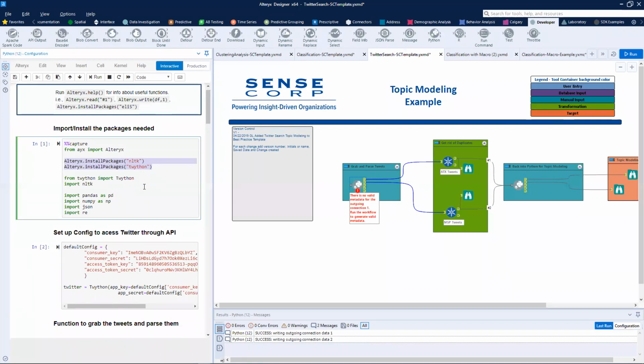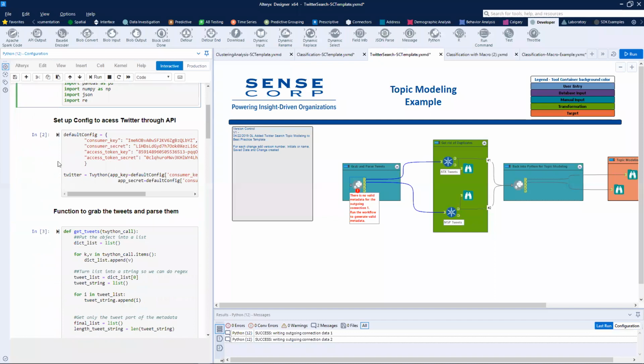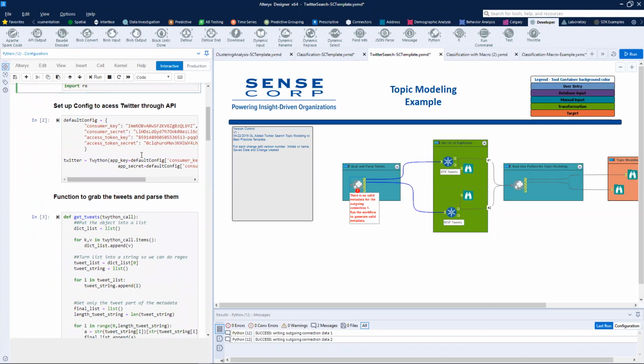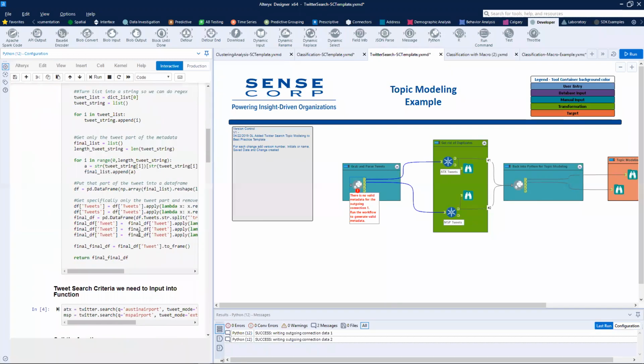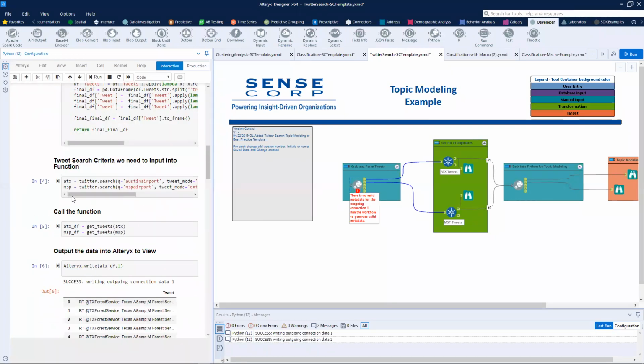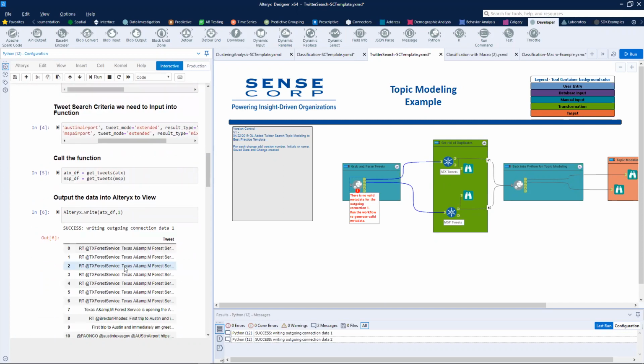So I just imported the libraries I needed. I set up my access to Twitter so I could grab those tweets from the API. And again, I created that function so I could just pull out the body of the tweet instead of getting all that information back. So here is where I am making the call to the function. I'm saying I want to search Austin Airport, MSP Airport. I want to grab the whole tweet. So I call the function here, and then I'm going to output that data to a data frame.